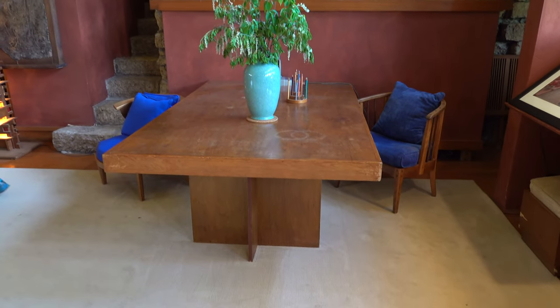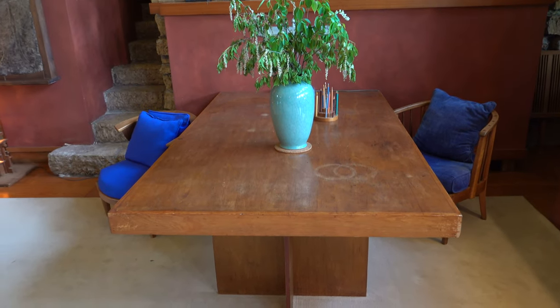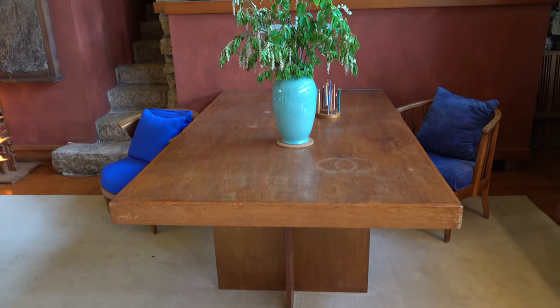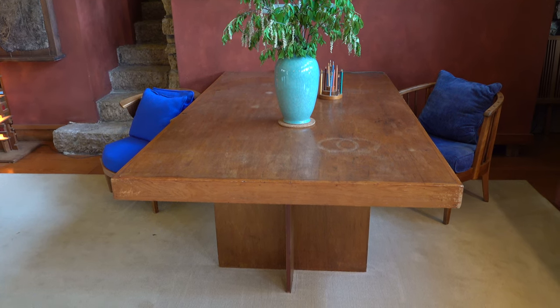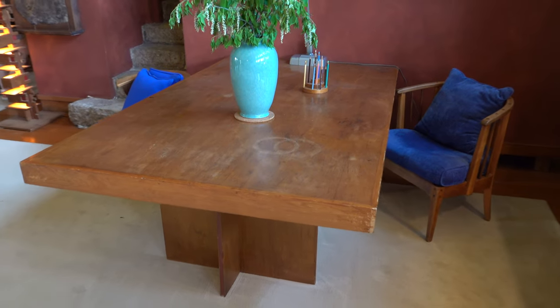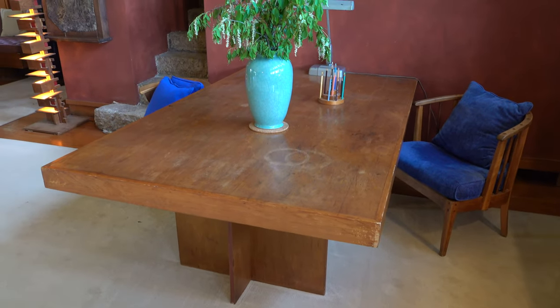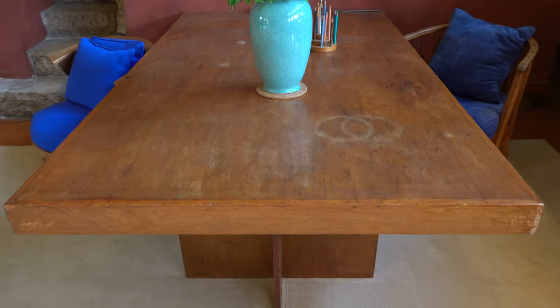This is the very table that Frank Lloyd Wright created, one of his greatest works. It was a home in Pennsylvania called Falling Water. It's actually a place I've always wanted to visit, but he actually created Falling Water right here on this desk.